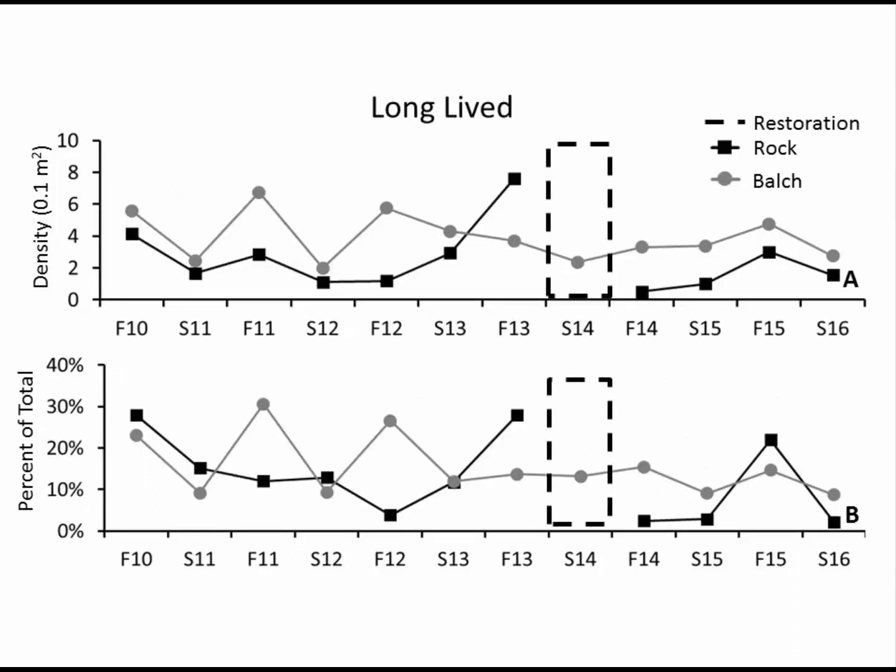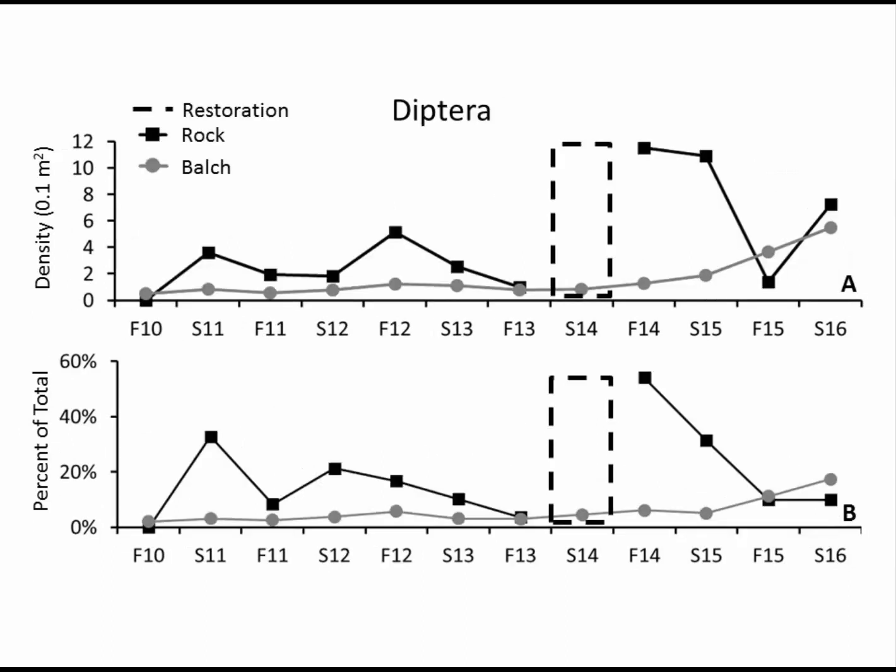Long-lived, you see the same pattern, a significant drop after the restoration site, and then a return to equilibrium. Here you see kind of the same thing. And then Diptera. Dipterans are very small prey, very tolerant. The populations went through the roof right after the restoration, and now they're returning back to equilibrium. Look at this consistency in the data set. It's pretty impressive.